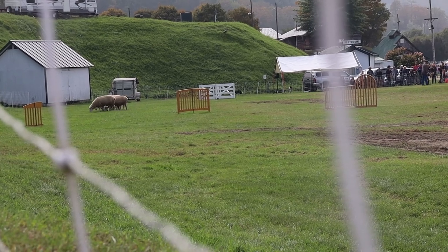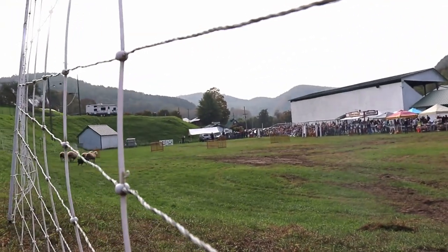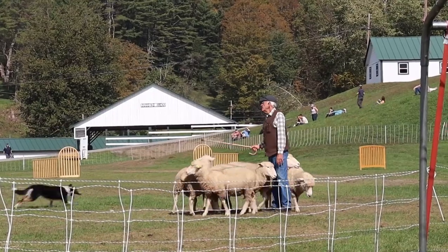And just imagine the shepherds saying, come by, come way. Or is it, come way and come by? It's been a long while since I took my Sheltie to a dog herding class. Look how excited those little guys are.